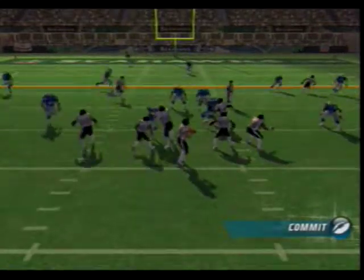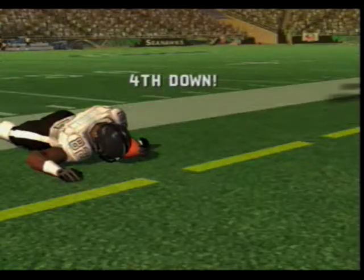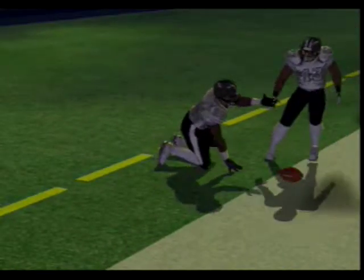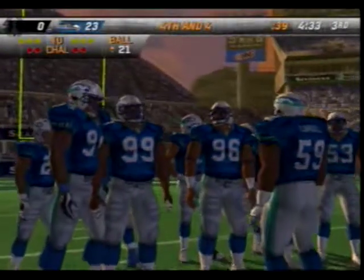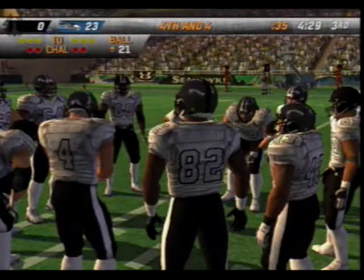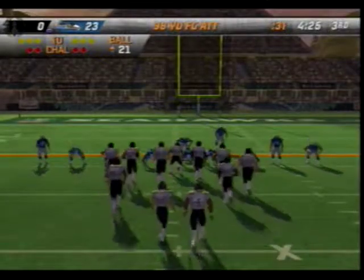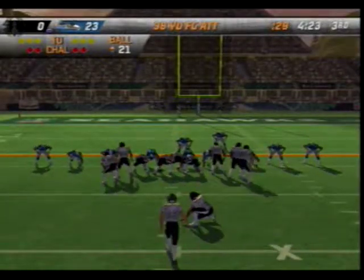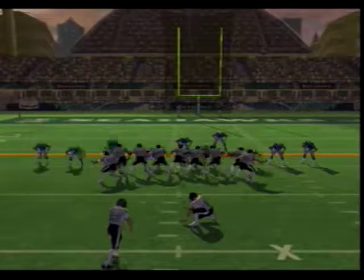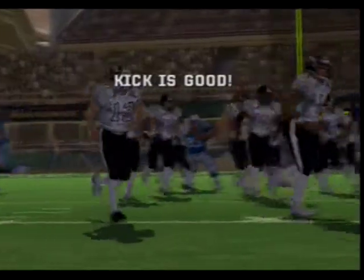The 17-yard line is where they have to go for a first. The Seahawks come out in a nickel package with the throw. And he's forced out of bounds at the 21-yard line. Randall can't get past the marker, so it'll bring up fourth down. Randall lines up for the field goal to try to put them on the board for the first time in the game. The kick is good.